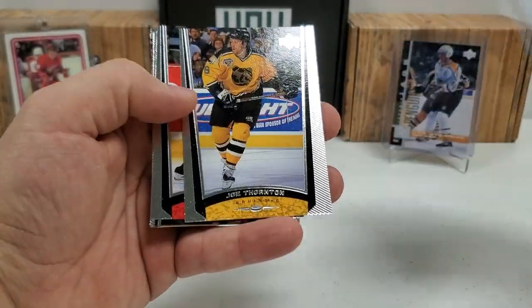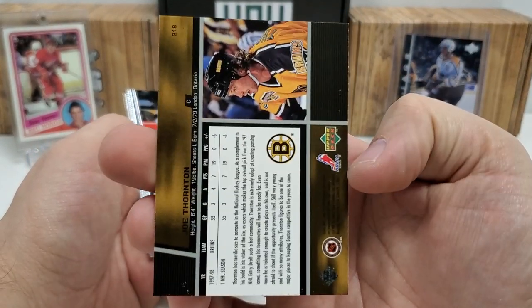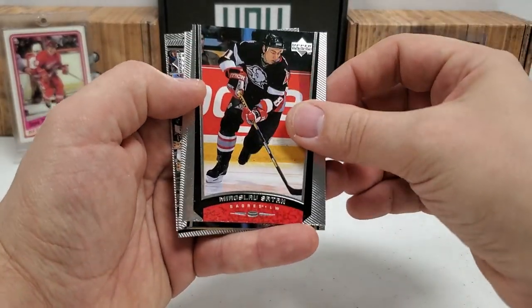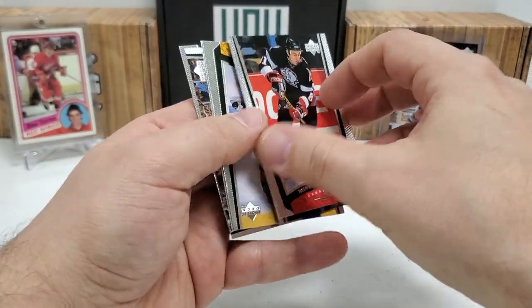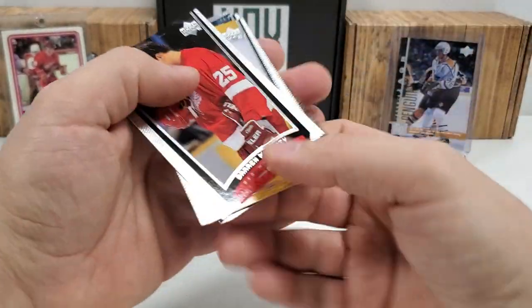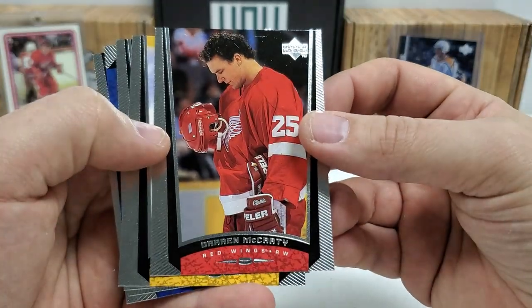Glenn Murray. Hey, Joe Thornton. Not his rookie, but very, very nice there. Second year card. Joey Thornton. Jumbo Joe. Nice stuff. Miroslav Satan. Another former Pen there that I always wanted him to be on the Pens, and then when he was, you know, he was fairly serviceable. Past his prime, but still a pretty good guy.